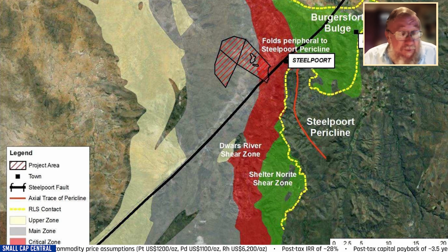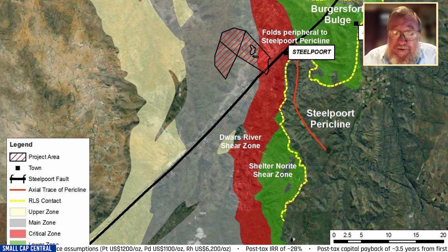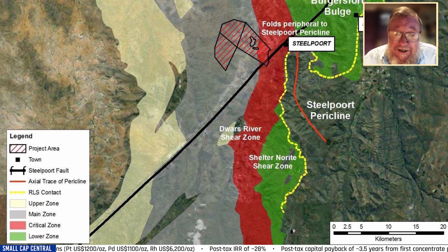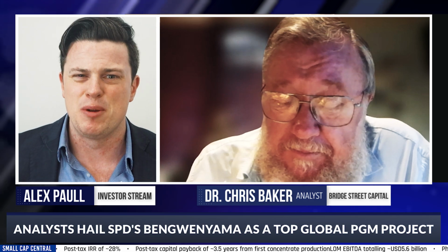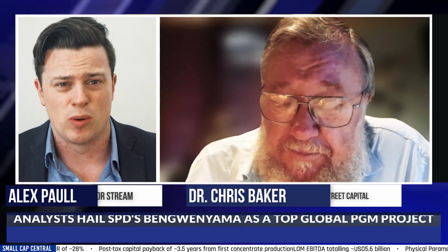So the Bushveld, one of those geological oddities, just happens to have concentrated the bulk of the planet's platinum group metals. And just finally, Chris, now that the PFS has been released on budget and on schedule, what key milestones will Southern Palladium investors be looking for heading into 2025?